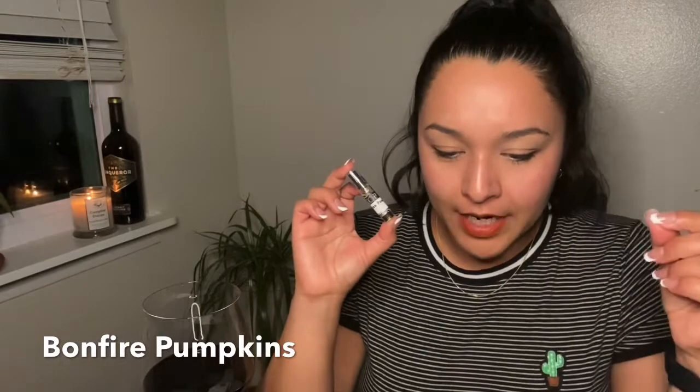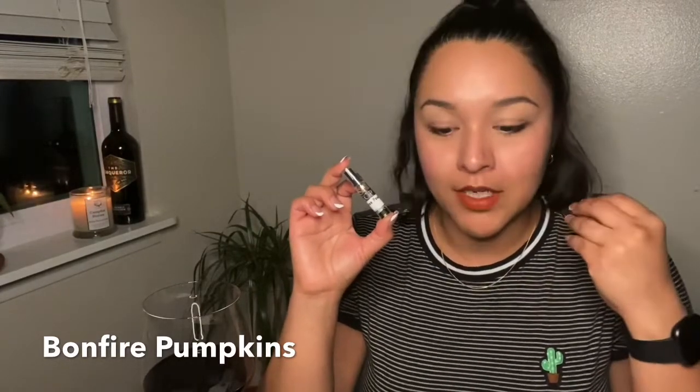This is a very smoky scent. On first spray, you get sweet pumpkin and you get that smokiness. And this is a true fire pit type of smoky. This is for sure, the name fits it well, bonfire. But there is a sort of creaminess to it.